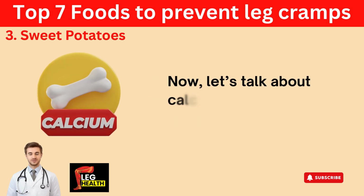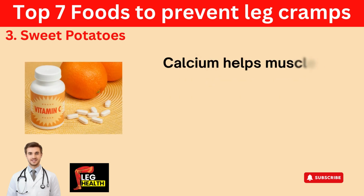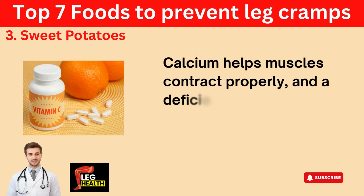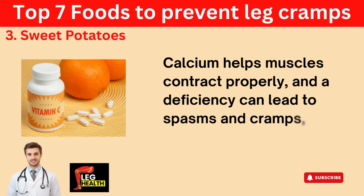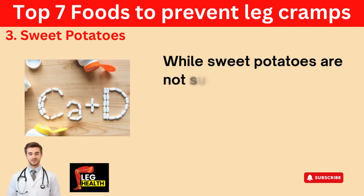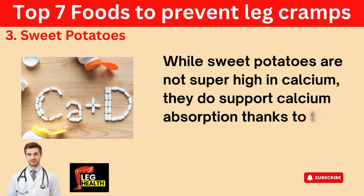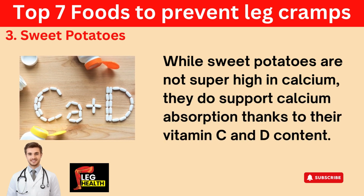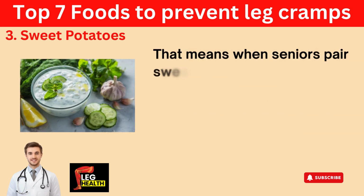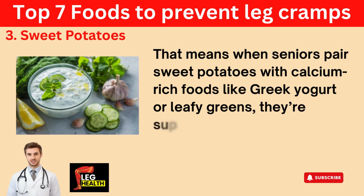Now, let's talk about calcium, another leg-friendly nutrient. Calcium helps muscles contract properly, and a deficiency can lead to spasms and cramps, particularly in the legs. While sweet potatoes are not super high in calcium, they do support calcium absorption thanks to their vitamin C and D content. That means when seniors pair sweet potatoes with calcium-rich foods like Greek yogurt or leafy greens, they're supercharging their leg protection.